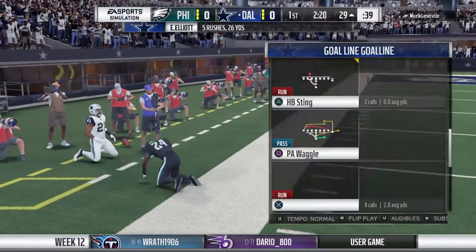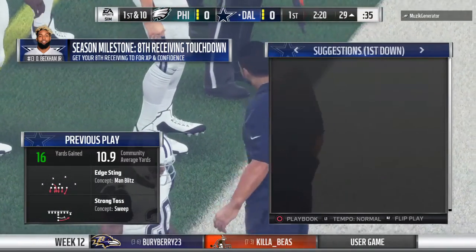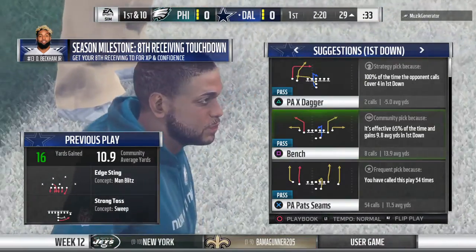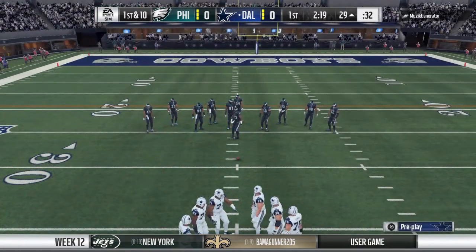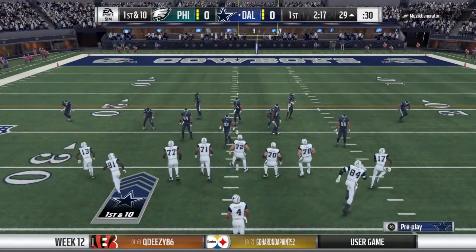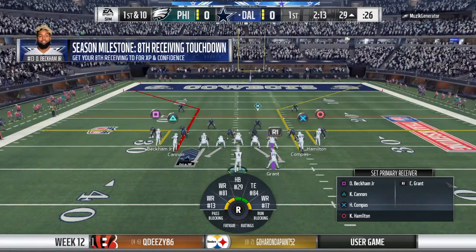Give him 16 on the pickup, and that leads to a Dallas 1st down. Ooh, that's taking a real chance on the opening drive of the ball game. I get wanting to be aggressive, but you don't want to leave your defense in a bad spot right away. Fortunately, they're able to convert here on 4th down.